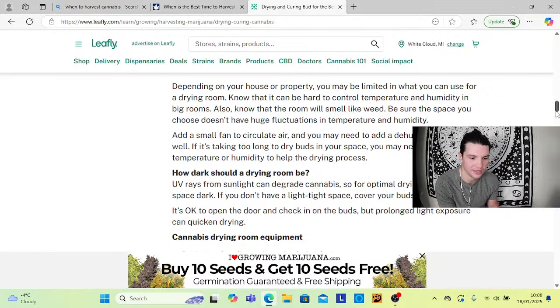Depending on your house or property, you may be limited in what you can use for a drying room. I use my bathroom. Know that it could be hard to control temperatures and humidity in big rooms. Also know that the room will smell like weed. Be sure the space you choose doesn't have a huge fluctuation in temperature and humidity, add a small fan to circulate air, and you may need to add a dehumidifier or air conditioning as well. If it's taking too long to dry the buds in your space, you will need to adjust the temperature or the humidity to help with the drying process.